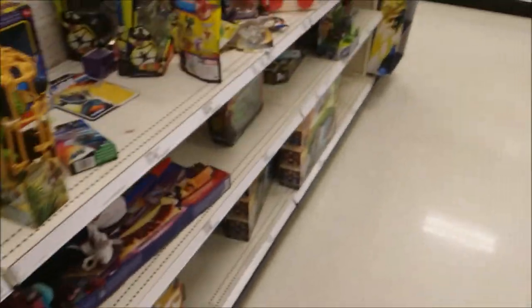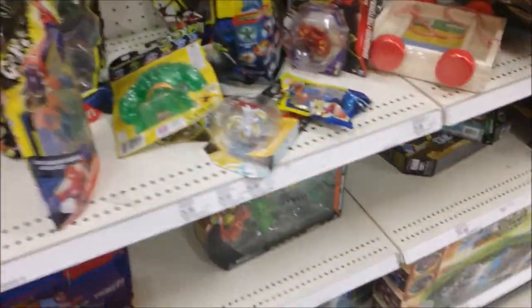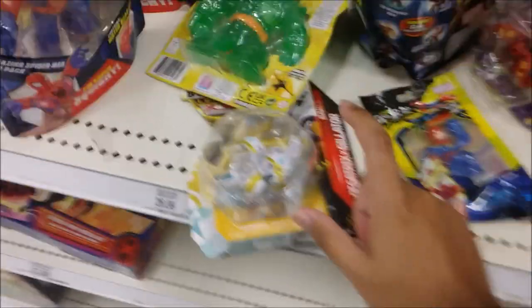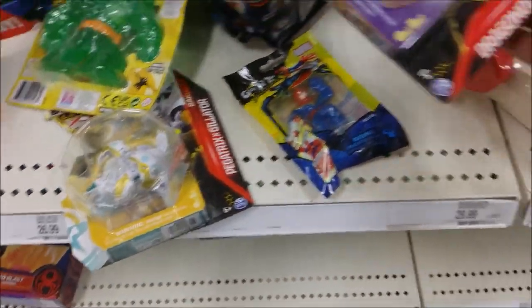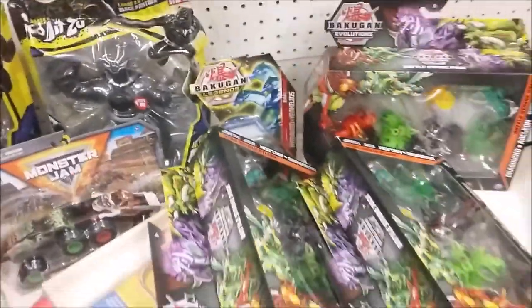What else do they have? Marvel Legends figures. There's Nightcrawler, He Who Remains, and Okoye for a clearance price. There are some Bakugans right here: Pegatrix X Skeletor, Dragonoid X Treacherous. They still have Hydronoid X Torquellos.